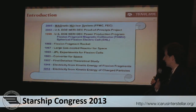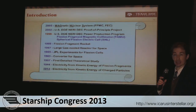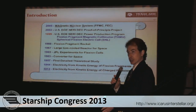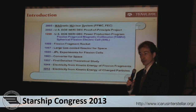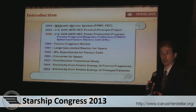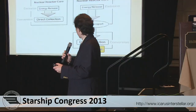Starting with 1999, we began our efforts focusing on a fission fragment magnetic collimator reactor at Texas A&M University, and our colleagues at Sandia National Laboratory were focusing on the fission fragment electric cell. I will show you the difference in a few seconds. And we have been doing this with funding fluctuations ever since.